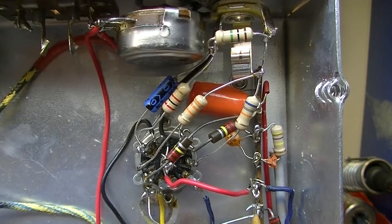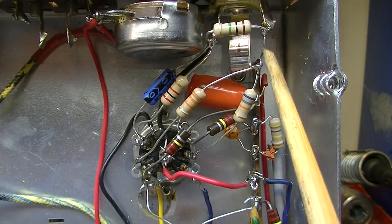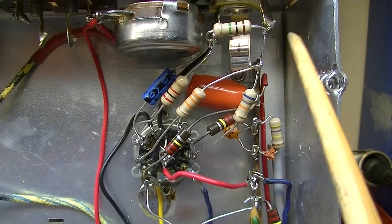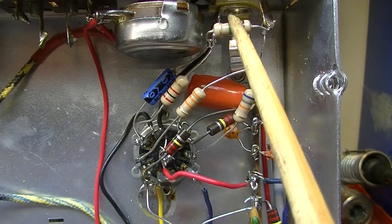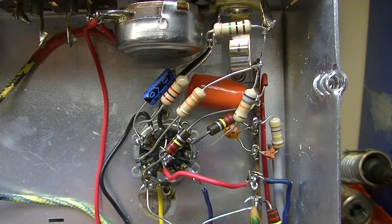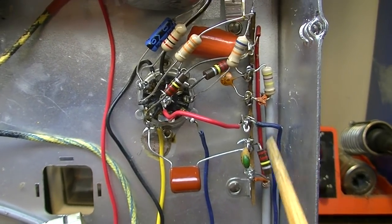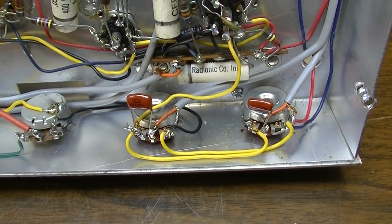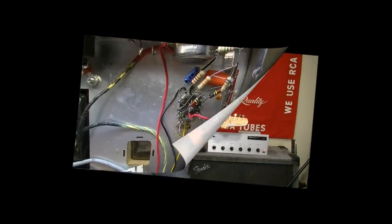Okay, I've got this second channel rewired, and I feel really stupid, but I didn't even have a grid leak resistor for this first channel at all before, so I'm surprised it even sounded as decent as it did. So I've added this 1 meg, and this is common to both channels. I did also change the coupling capacitor into the next stage and left these two components, and down here I added this little bright cap. So let's fire it up and see what it does.